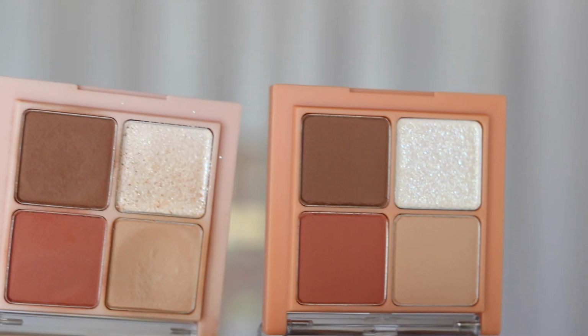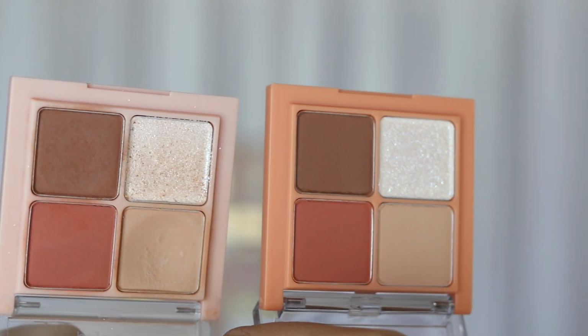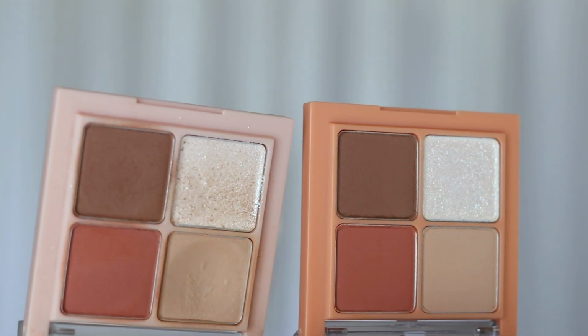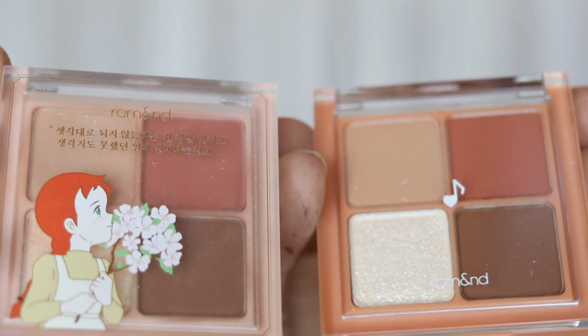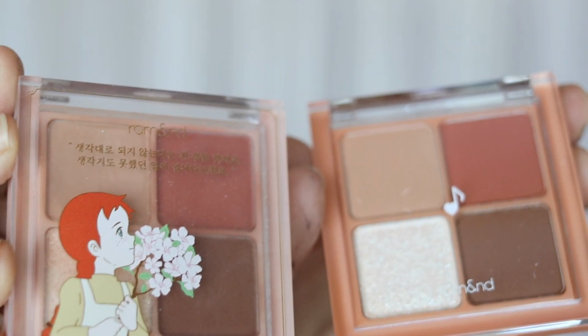Now I have with me the Romand Anne of Green Gables palette. So as you can see, they are the exact same thing, the exact same colors. The only difference there is that, I mean, I've obviously used the Anne of Green Gables one. And obviously there is a difference in the packaging. The Anne of Green Gables one has Anne there. The music one has a music note there.